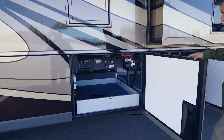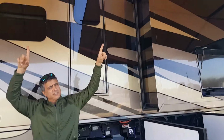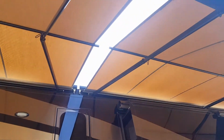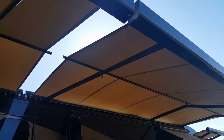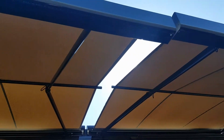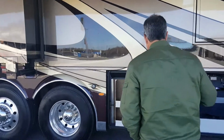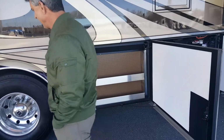Another storage compartment here. And also, if you'll notice up above us, right here, we have the Girard Nova awnings. The Nova awnings are the brand that comes out and pitches down to just give you a lot more shade beside the coach. Of course, you get the typical pegboard that all Newmars are going to have.